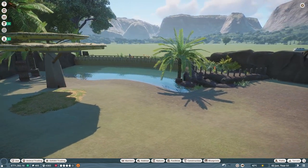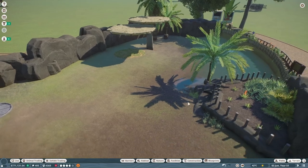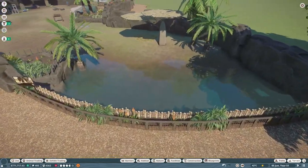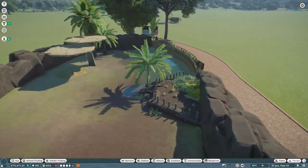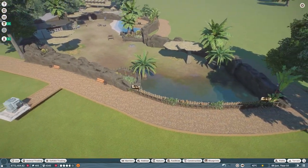After I was done with the time lapse and then I jumped in here to film this part, I was thinking to myself that would just make it kind of symmetrical, right? Like water over here and water over here. It also does a really good job of keeping the elephants at a distance from the guests. So in real life, keeping them kind of off the wall and having it to where they have to swim, I like that.